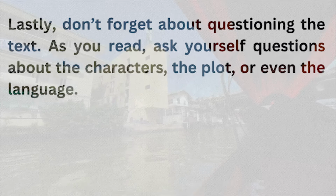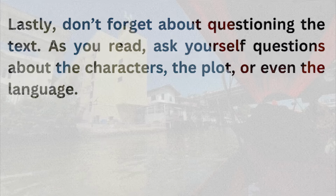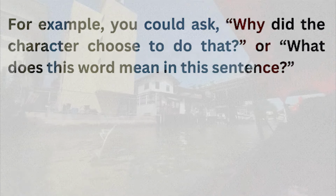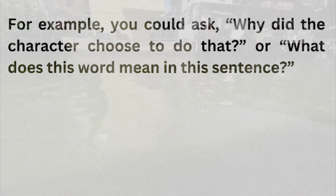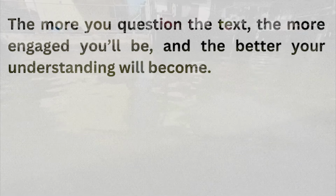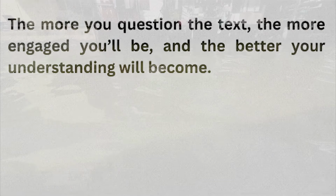Lastly, don't forget about questioning the text. As you read, ask yourself questions about the characters, the plot, or even the language. For example, you could ask, why did the character choose to do that? Or, what does this word mean in this sentence? The more you question the text, the more engaged you'll be, and the better your understanding will become.